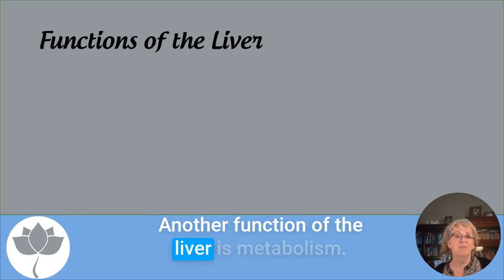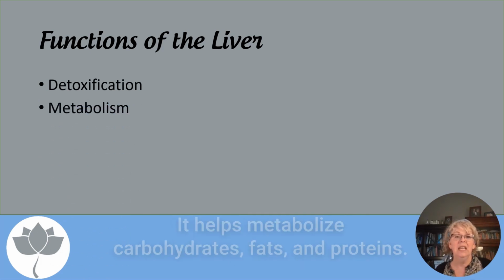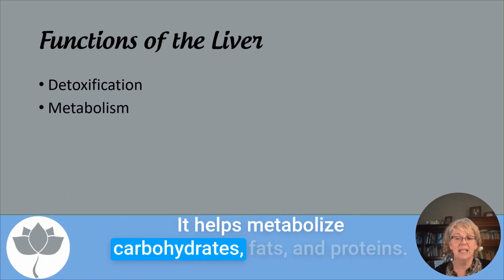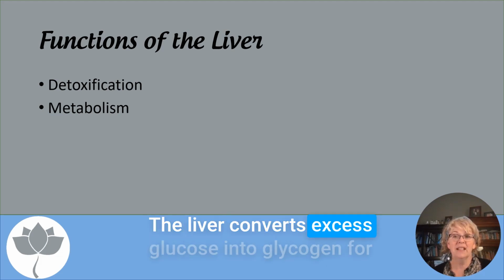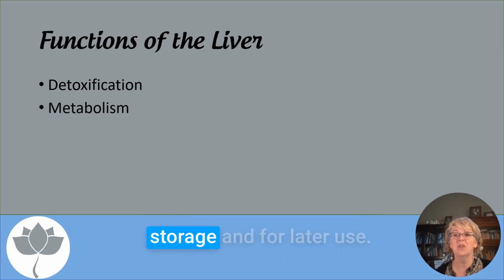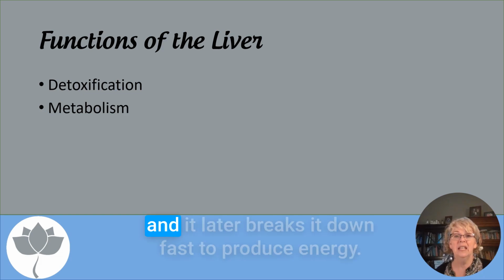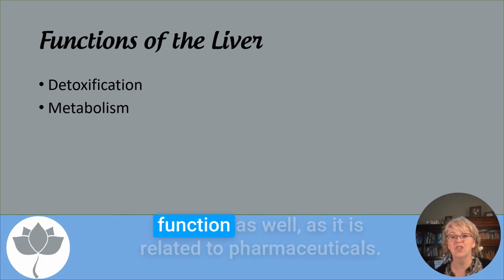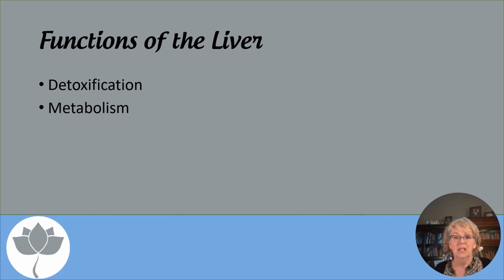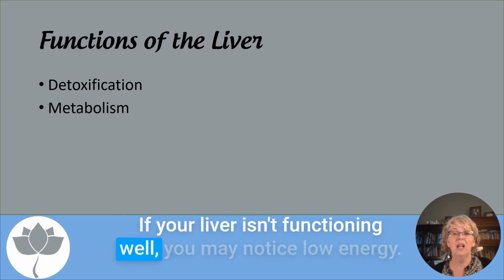Another function of the liver is metabolism. It helps metabolize carbohydrates, fats, and proteins. The liver converts excess glucose into glycogen for storage and for later use, and it later breaks down fats to produce energy. The metabolic function is closely related to the detoxification function as well, as it is related to pharmaceuticals. If your liver isn't functioning well, you may notice low energy.